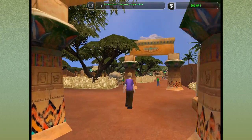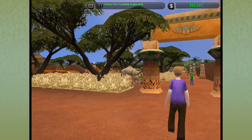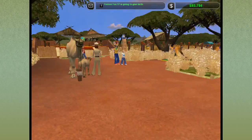Oh, and Fennec Fox 17 is going to give birth. Oh my goodness, intern. We need lots and lots of names for our Fennec Foxes. I am telling you what.